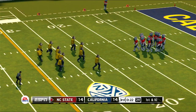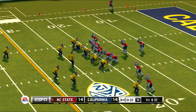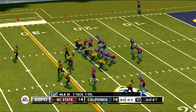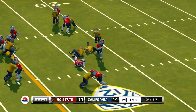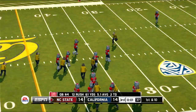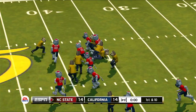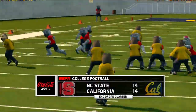You don't want to squander any possessions, but maybe now's the right time to dip into your bag of tricks a little. Think about some gadget plays to catch the defense napping. Gets out to around the 35. That's a gain of 12 on the play. First down. Gets to about the 37-yard line. So with one quarter remaining, we're deadlocked right now at 14.